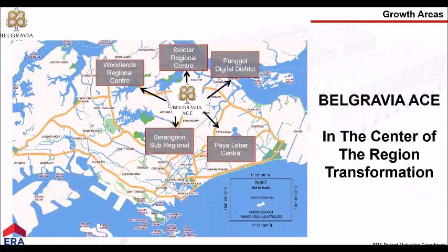Okay, the objective of the planning is to build a sustainable and resilient city of the future, and to encourage economic growth and bring jobs and amenities closer to homes, providing better connectivity for the residents as well. So for Seletar, just slightly away from, which is very close to Belgravia Ace lah.